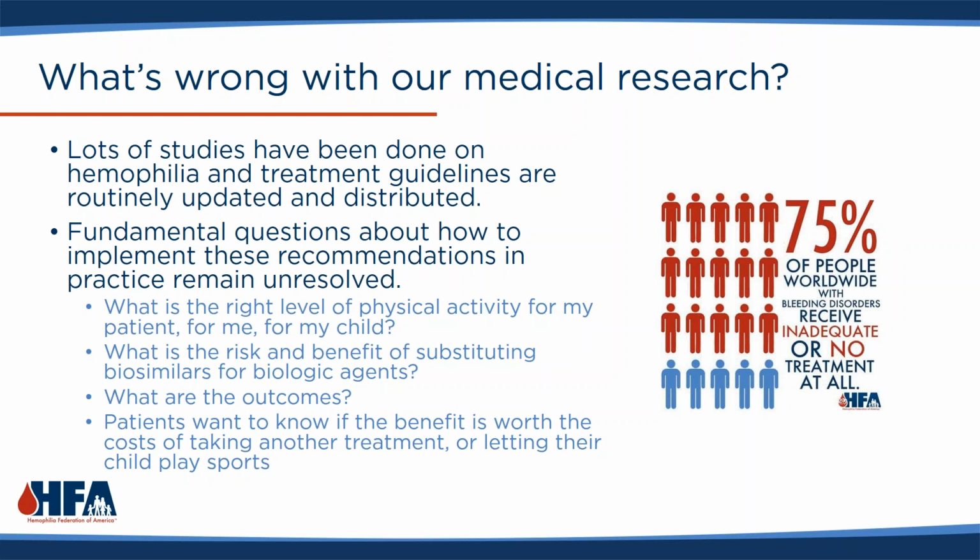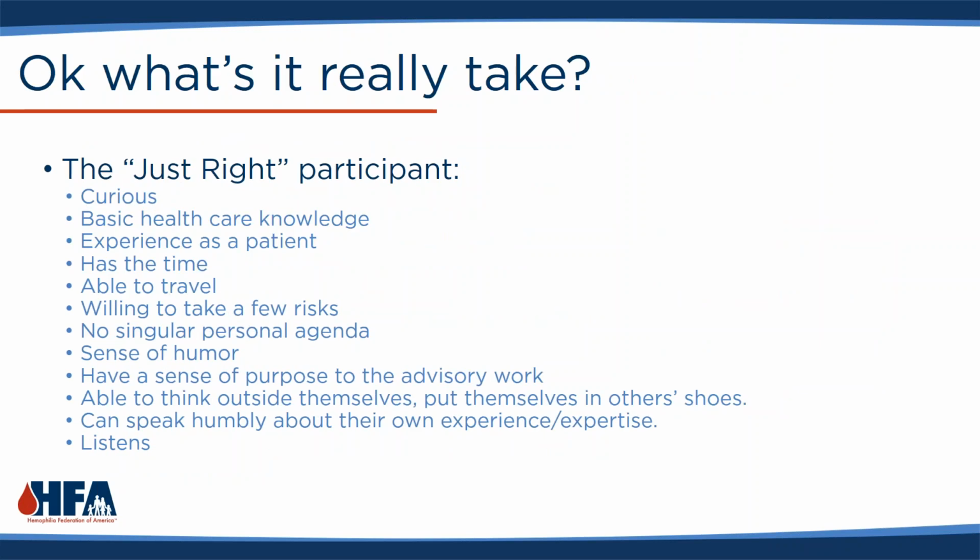With that said, in order for patient-centered outcomes research to be effective, we need to engage patients. The question Dr. Jack Westfall presented is, what is the right participant? Some qualities of participants engaged in research: they should be curious, know some basic health knowledge, maybe have experience as a patient, and have the time and ability to travel. There are quite a few qualities of the ideal patient. It's not a conclusive list, but it does help describe what it looks like to be an engaged participant and partner in PCOR and CER research.